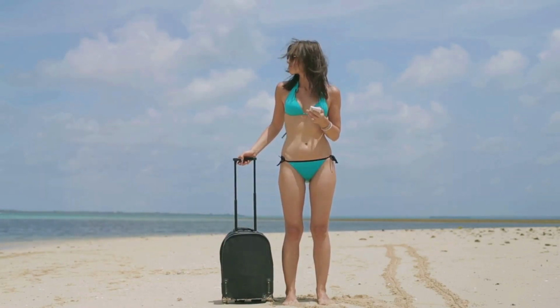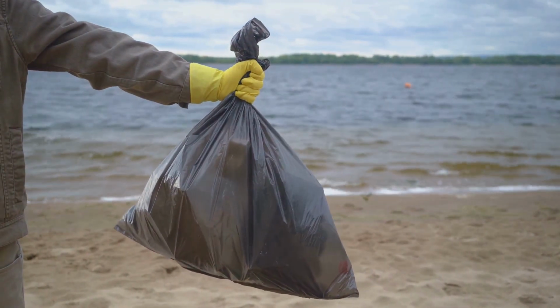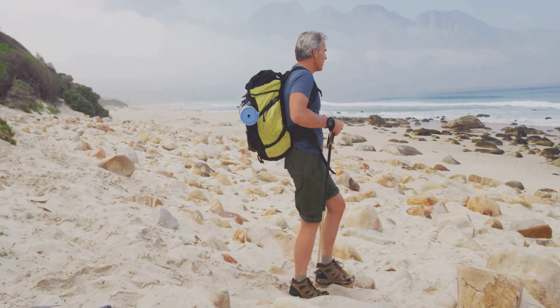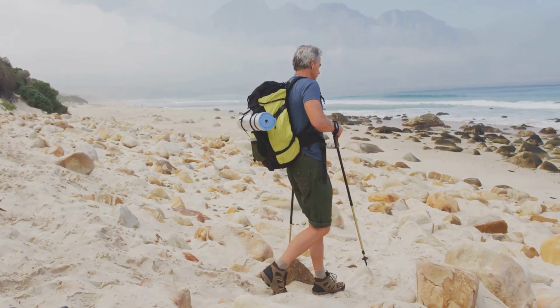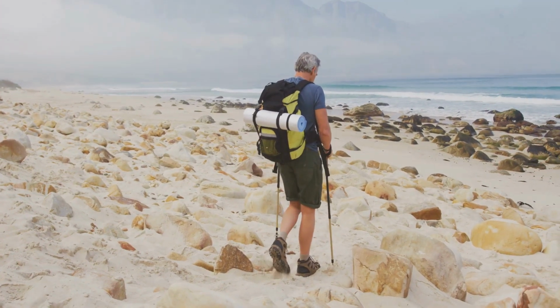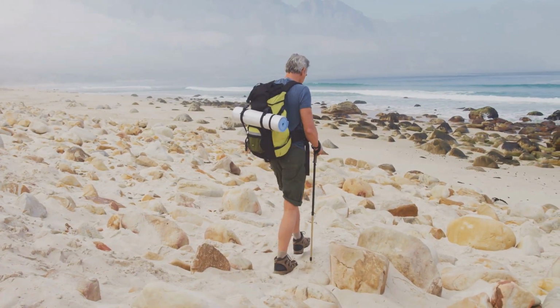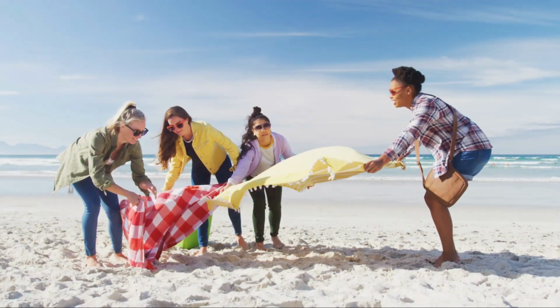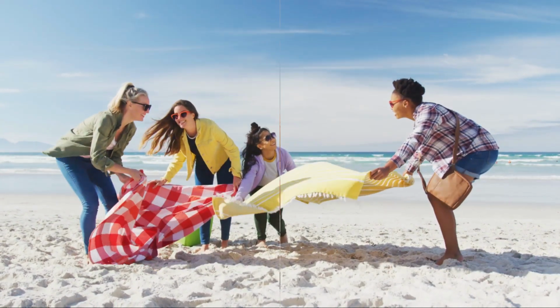Then, there's the drawstring bag, lightweight and compact. But let's face it, it's not the best for bulky items. And don't forget the backpack-style beach bag. It's like your own personal Sherpa, carrying your load while leaving your hands free. But with great space comes great clutter potential. Each bag has its pros and cons, so choose wisely. Remember, a good beach bag isn't just a sack, it's your best beach buddy.